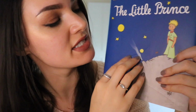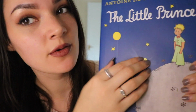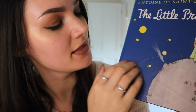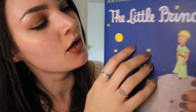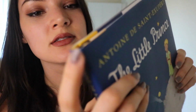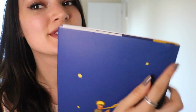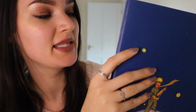My copy of this book is very well loved, so it has a few marks, as you can see, on the dust sheet. It's a little worn, battered and bruised, because I've taken it many places with me, read it many times.